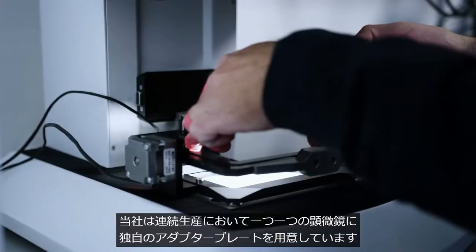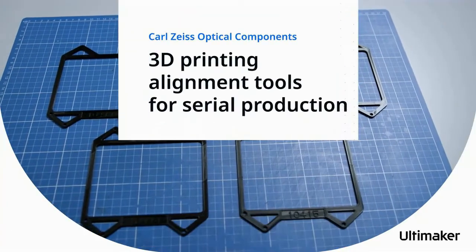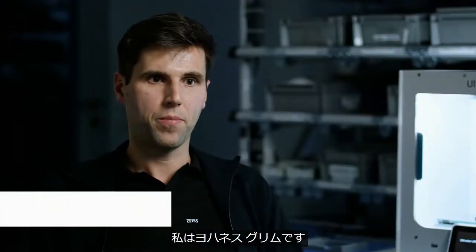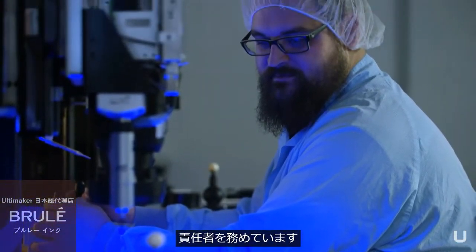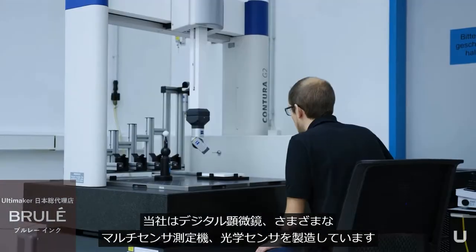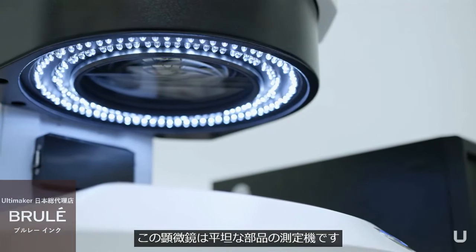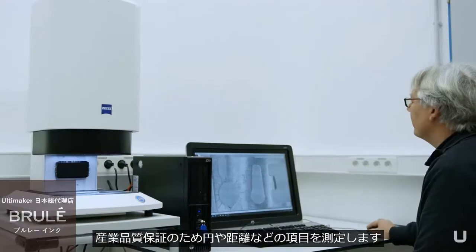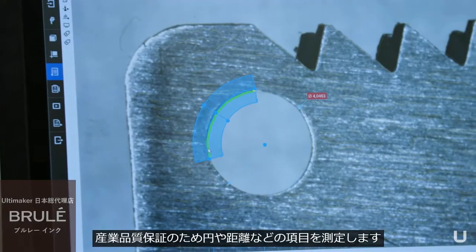A unique adapter plate for every single microscope in serial production. My name is Johannes Grimm and I'm responsible for the operational excellence team at the Carl Zeiss Optical Components. We are producing digital microscopes, different multi-sensoric machines and optical sensors. And this microscope is measuring machines of flat parts. You can measure features like circles or distances for industrial quality assurance.